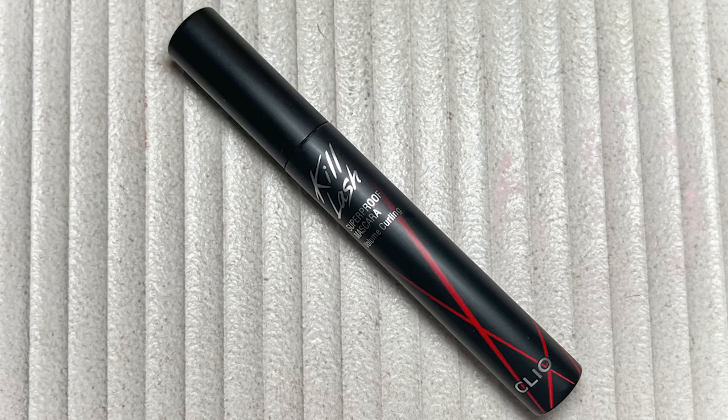Moving on to Clio. I think it's my favorite brand I've discovered from my K-beauty hauls. I have loved every single product, but the one that I love the most is of course the mascara. I never shut up about it. My favorite one is the Kill Lash Super Proof Mascara in Volume Curling 02.